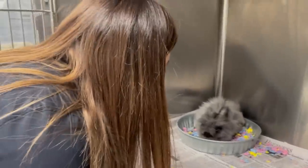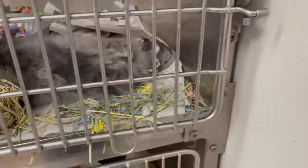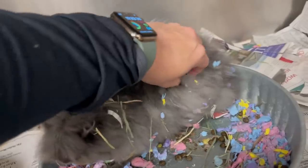Sorry, bud. Bunny language 101: when they're asleep with their little legs kicked out on the side, they are super relaxed. Let's take a look. Oh my goodness, come here. You're okay. You have to get used to lots of handling. People want to touch buns.